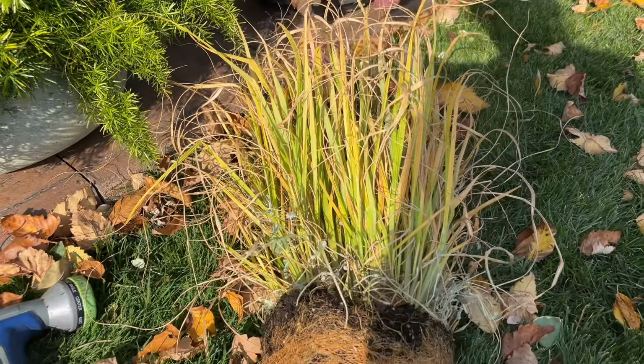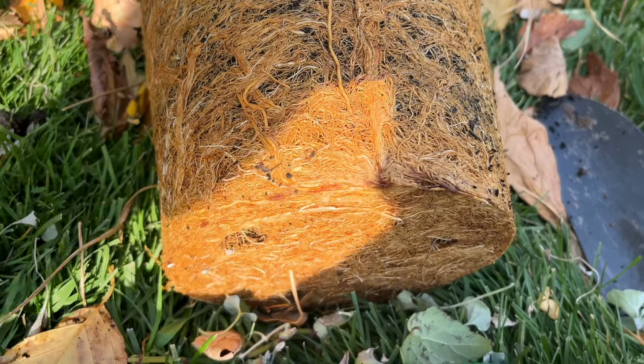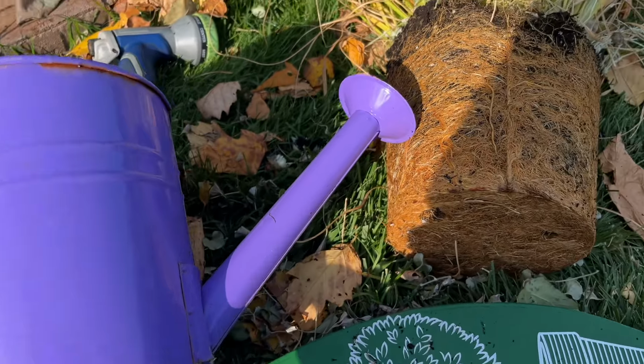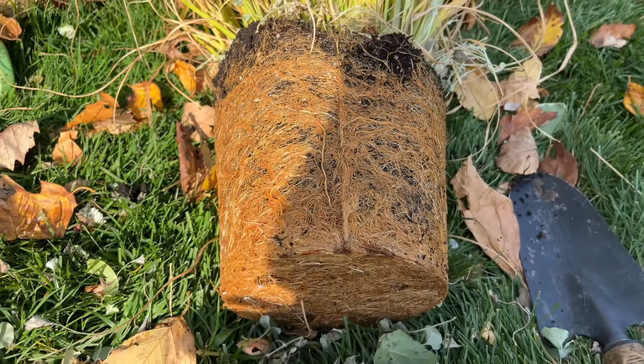Okay, managed to get this grass out, and it's definitely root bound. It was in just this watering can pot, and I'm going to break up these roots and then find a spot for it in my garden.